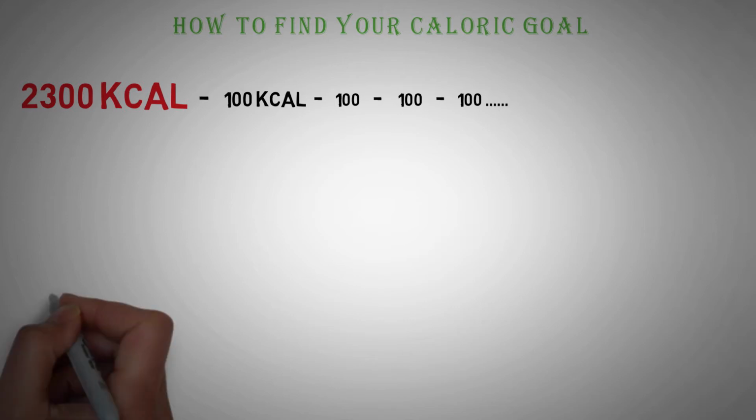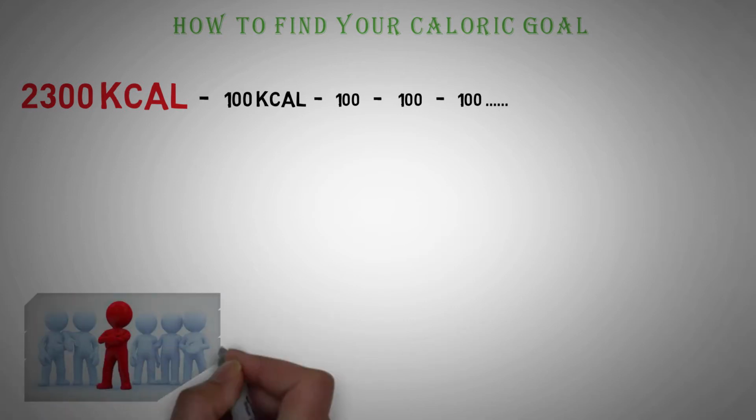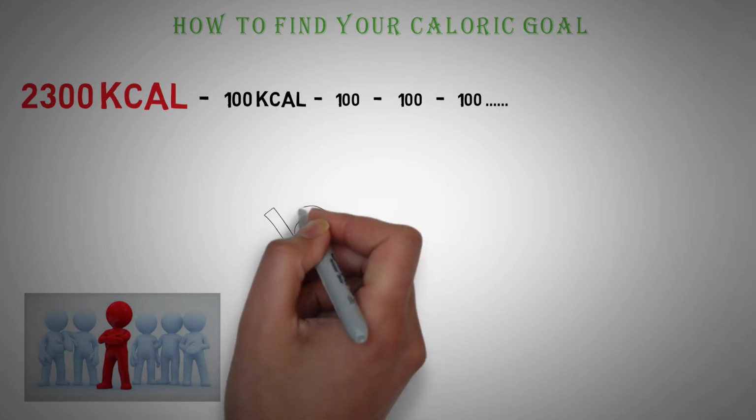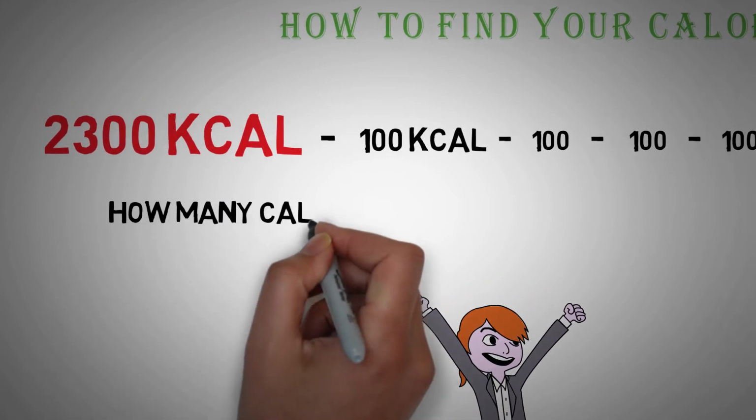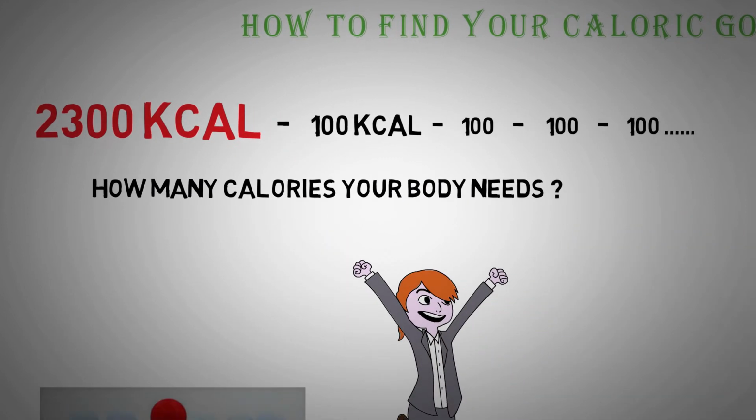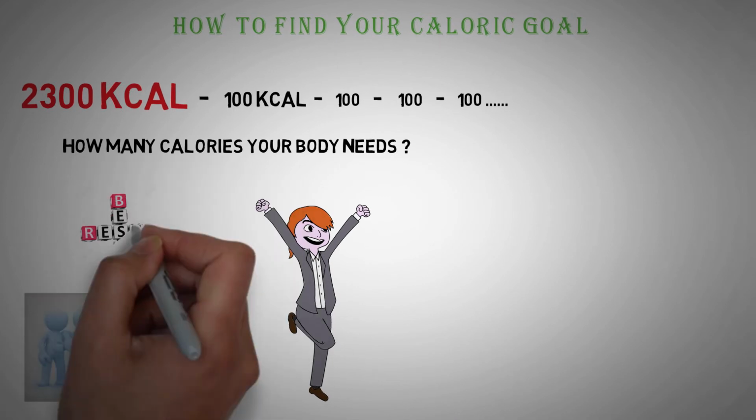These formulas are not exact, because we are different, and what works for me doesn't mean it will work for you too. And now don't worry, because it's not hard to do, and these formulas work for 95% of people, okay? So how many calories does your body need? I'm going to show you the formula and how to use it successfully to get the best results.